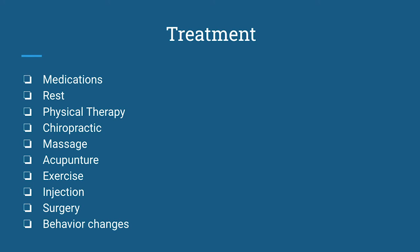Going down to the bottom of the list, you can see behavioral changes. In a recent study, that was the number one treatment to improve back pain, was behavioral changes. And of course, that's the hardest thing to change, right? Is how we behave and what our habits are. So one of the things that we'll address in this workshop is some behavioral changes in how we do yard work.